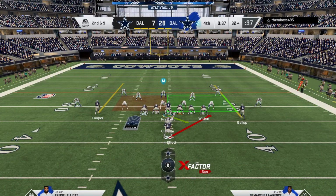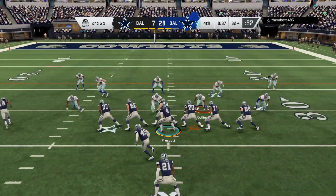Here's second and 9. Let's go, tackle. Let's go. We got this. We got this. Slam, slam, slam.